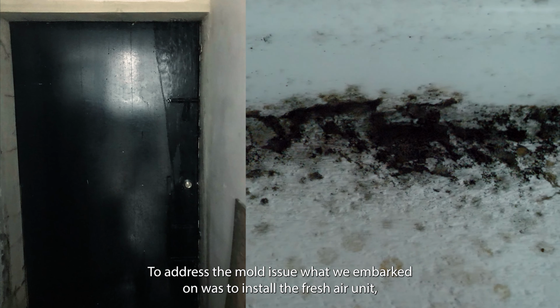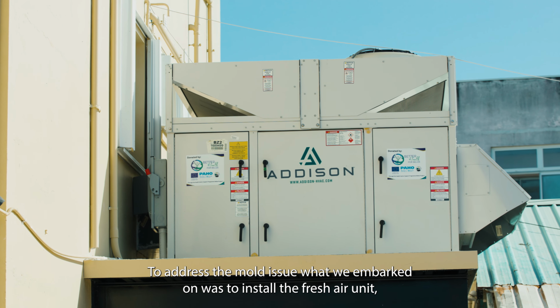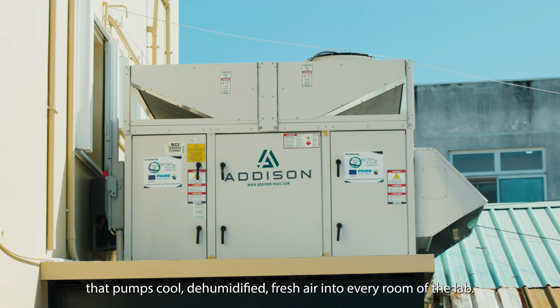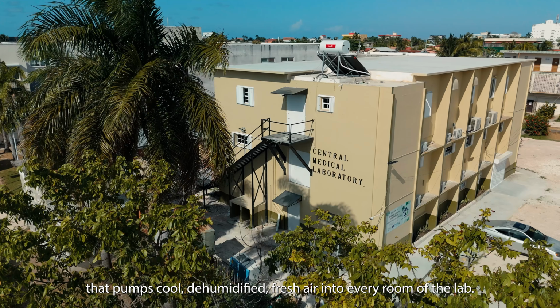To address the mold issue, what we embarked on was to install the fresh air unit that pumps cool, dehumidified, fresh air into every room of the lab.